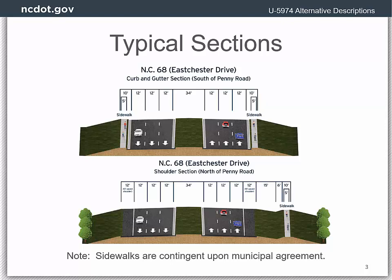The NC 68 East Chester Drive corridor will consist of 2 typical sections that will be used for both alternatives. From south of Hickswood Road to Penny Road, there will be 3 12-foot travel lanes in each direction separated by a median, and curb and gutter along the inside and outside of the travel lanes. Sidewalk will be located on both sides of the roadway within these limits. From Penny Road to north of Gallimore Dairy Road, there will be 3 12-foot travel lanes in each direction separated by a median, curb and gutter along the inside travel lanes, and a 10-foot paved shoulder on the outside travel lanes. Sidewalk will be located along the east side of the roadway within these limits. Sidewalks are contingent upon municipal agreement.